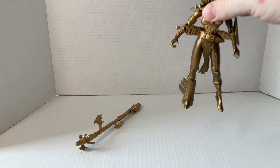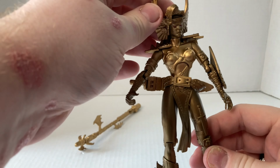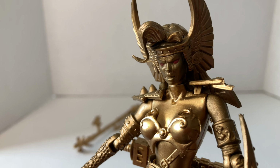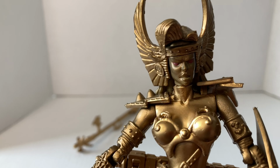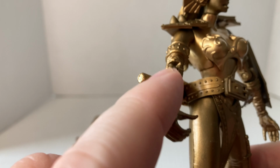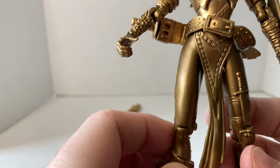All right, let's take a look at her. So, right off the bat, let's just take a look at the detailing on the face. She's got some red eyes. Really nice looking with the red, with the headset. And then coming down, we got our armor all over. Got some chain armor on the arms. Got the loincloth going down here. Got a belt. And then, of course, she's got the boot like that. And then the one regular foot.